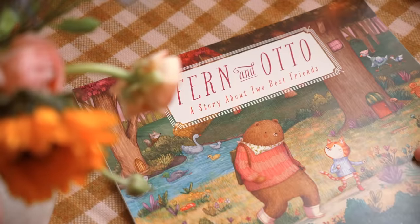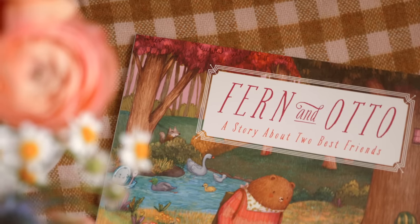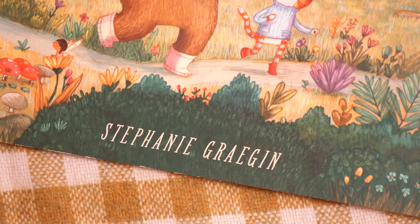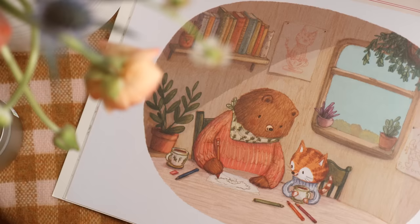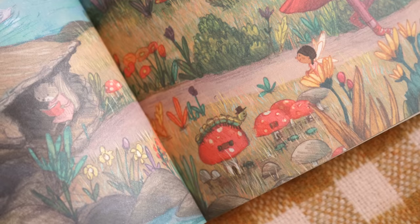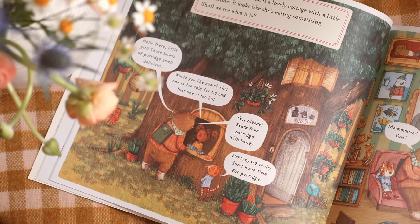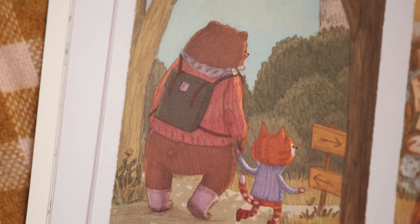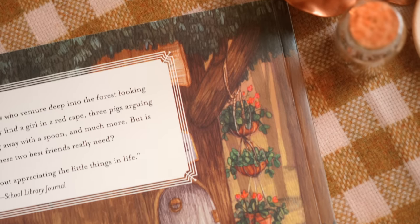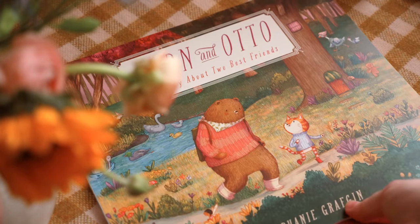Next is called Fern and Otto, a story about two best friends by Stephanie Gragan. Fern and Otto are best friends who venture deep into the forest looking for an exciting story. There, they find a girl in a red cape, three pigs arguing about a house, a dish running away with a spoon, and much more. But is excitement what these two best friends really need? A beautiful book about appreciating the little things in life.